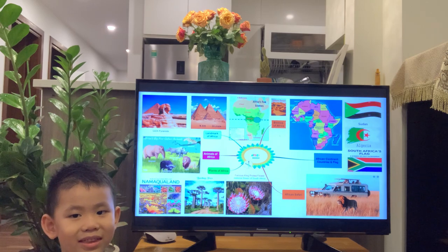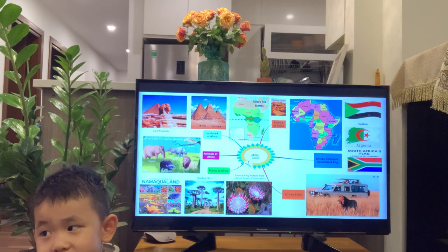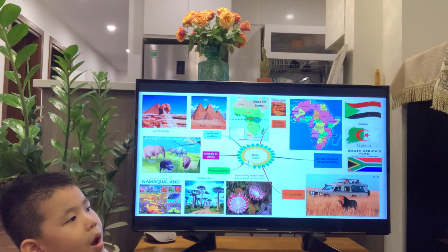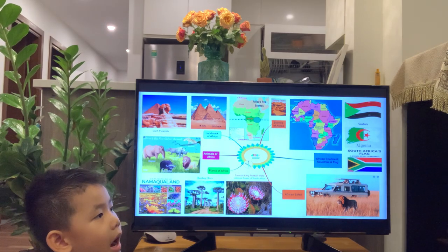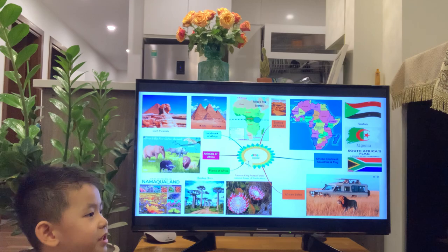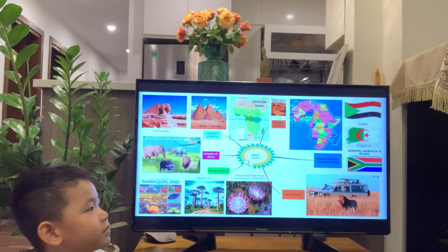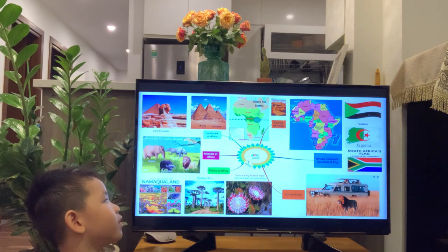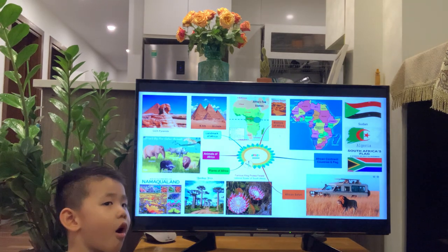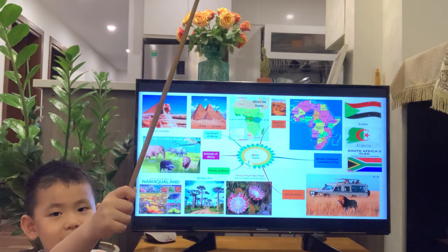How can you travel to Africa? I will travel by my boat. Boat? Yes. Really? Yes. When I grow up, I will go with my dad on a speedboat to Africa. It's very fast. I don't think so. We cannot go to Africa by boat. We must go with an airplane. Of course we can go on a boat. We will go like this. Here is Asia and here's Africa.